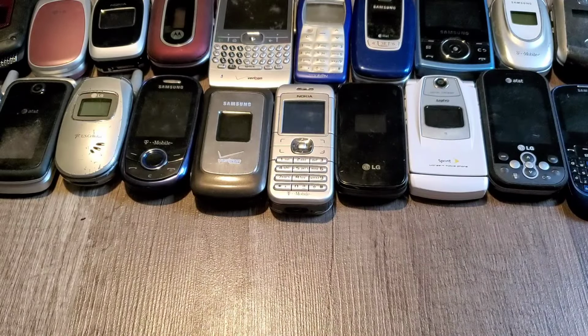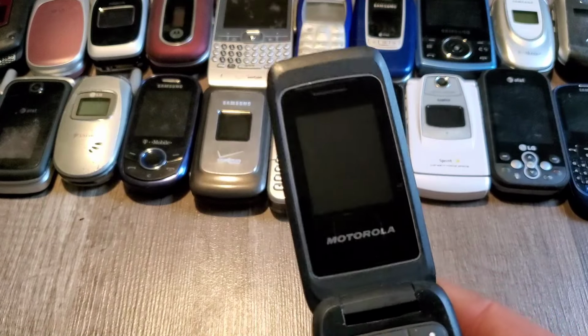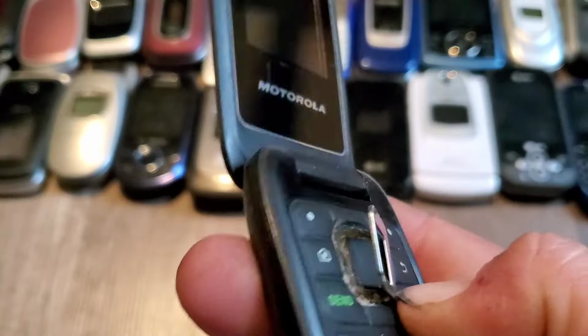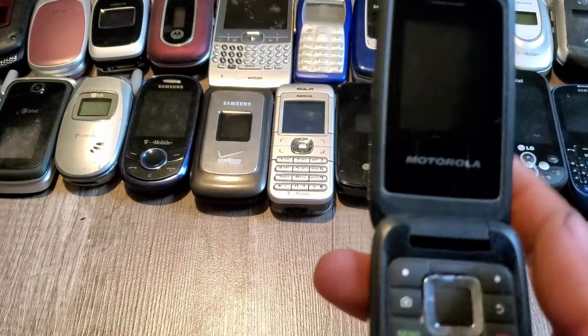This is a W419G. This is a TracFone device. The front screen is broken, but it should work other than that. Oh, and this button's broken on the D-pad. Looks like the battery's dead. You see that D-pad button's all messed up. And the front screen's cracked.